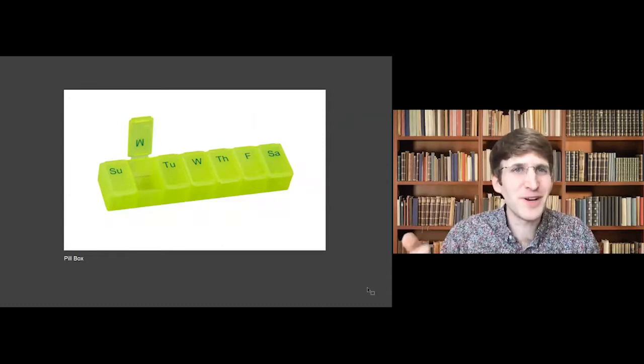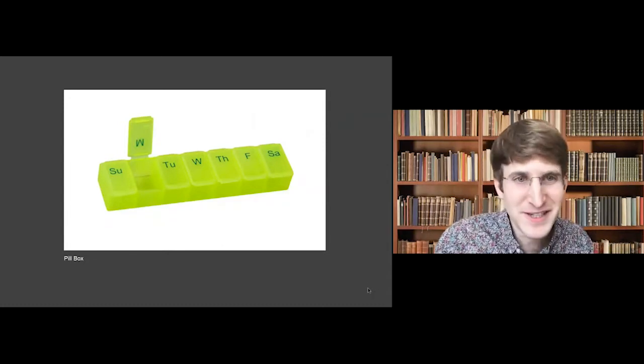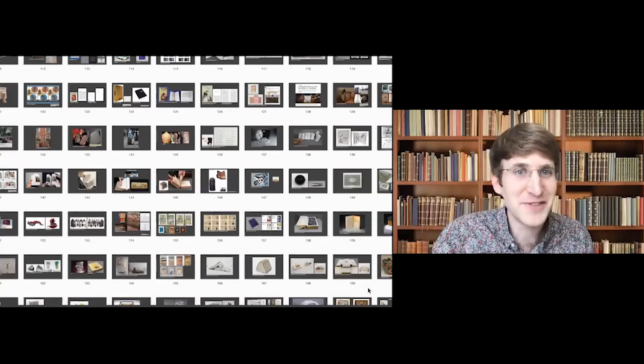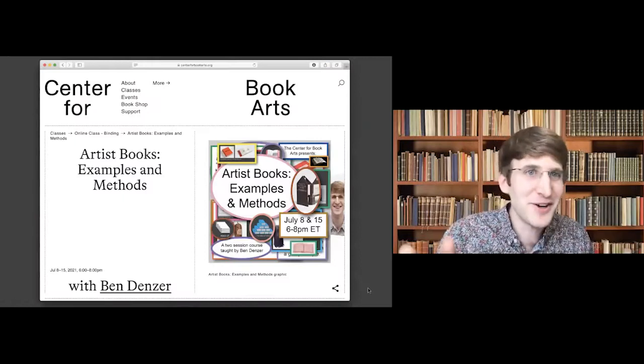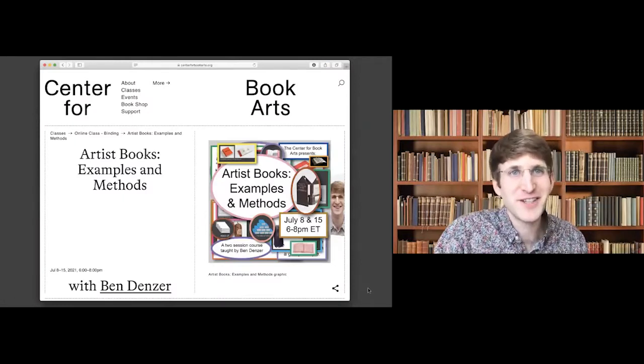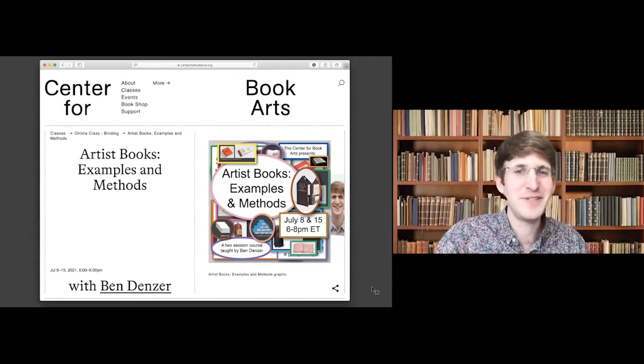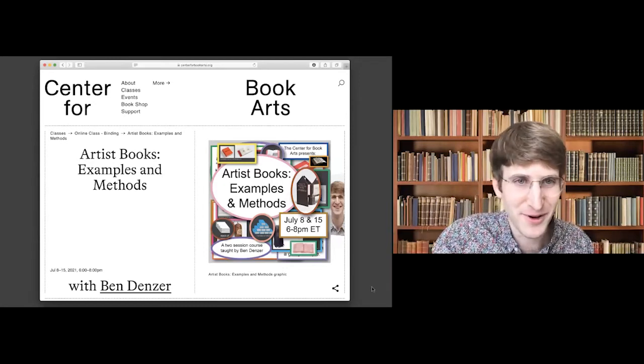So this term artist book, I find really generative and expansive. If you want to learn more about artist books and be bombarded with tons and tons of examples, I teach a class on artist books at the Center for Book Arts, which is based in New York, but the classes are all online right now. And I'm teaching one in July if anyone wants to learn more.